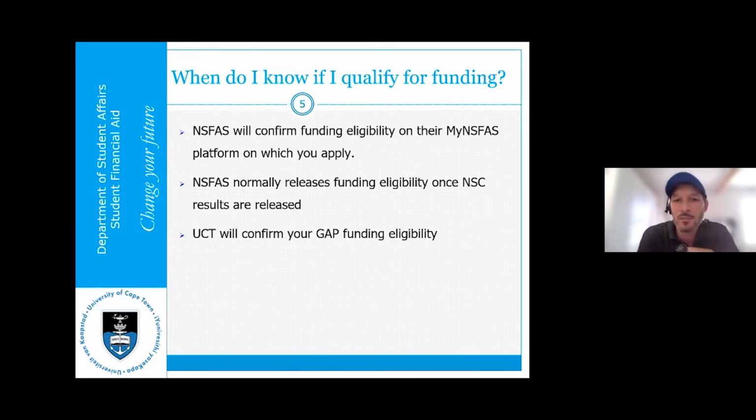Okay. In terms of your gap funding, UCT, because it's a UCT run program, UCT will confirm your eligibility. So what happens is everybody, both financial aid and gap, you both apply to NSFAS. NSFAS will either approve your application or decline the application if your income is above the 350, and then we would issue you with a gap funding application for all the people who are between 350 and 600. And so once we've done that assessment, we will then provide you with feedback as to your eligibility.